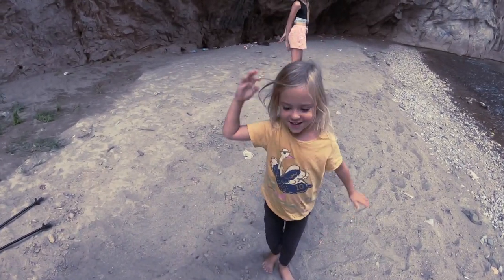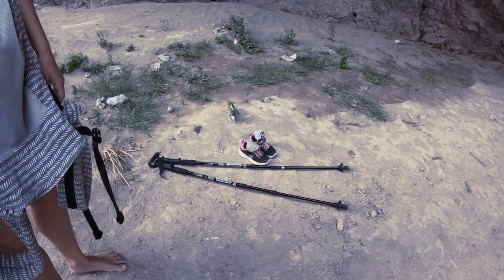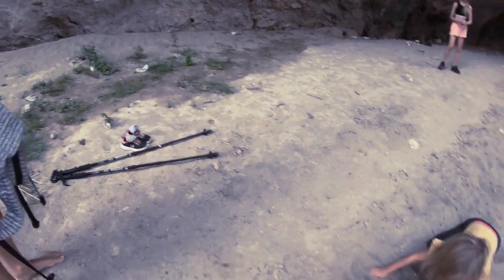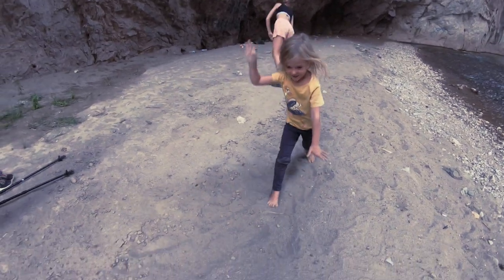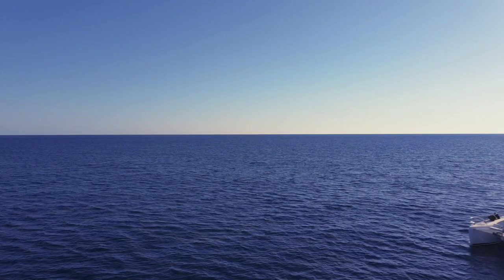Schoenen! Yay! De schoenen zijn er! Fijn. And in the end, we are reunited with our shoes and all is well.